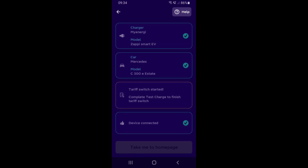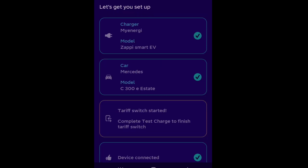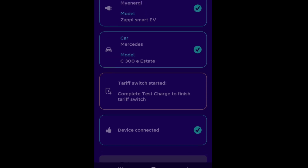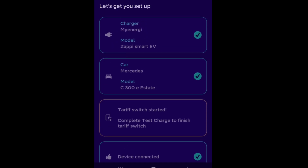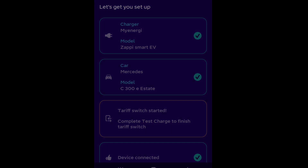We're on the tariff, but I haven't got a schedule as well, which is something that normally happens after the tariff switch. They will send you a charging schedule for overnight. And we haven't got that, which is a bit confusing. I don't know if it's because I had to go back in and change this Zappi because I didn't go through it in the order, but how we've ended up with device connected, I don't know. So I'll have to update you on that one.